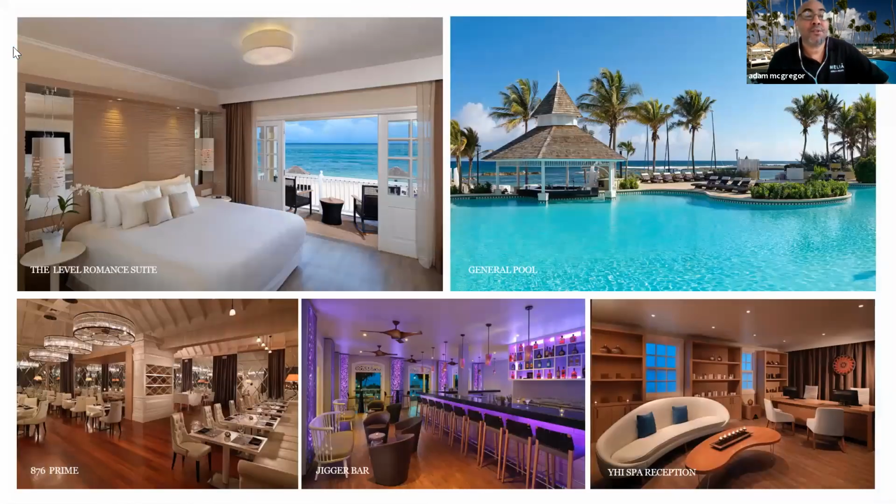Here are some more shots. A shot of the level romance suite. Now, all rooms in the level face the ocean. If you're on the ground floor, you walk out onto the sand. Here's a shot of the main pool as well. A couple restaurants and bars there. And of course, the spa.